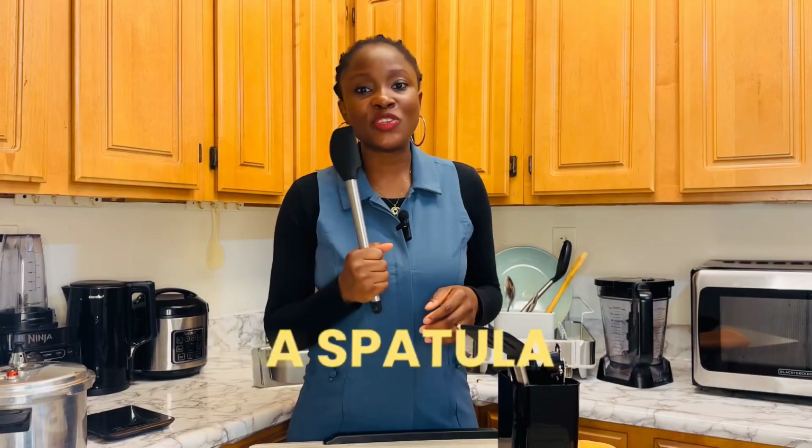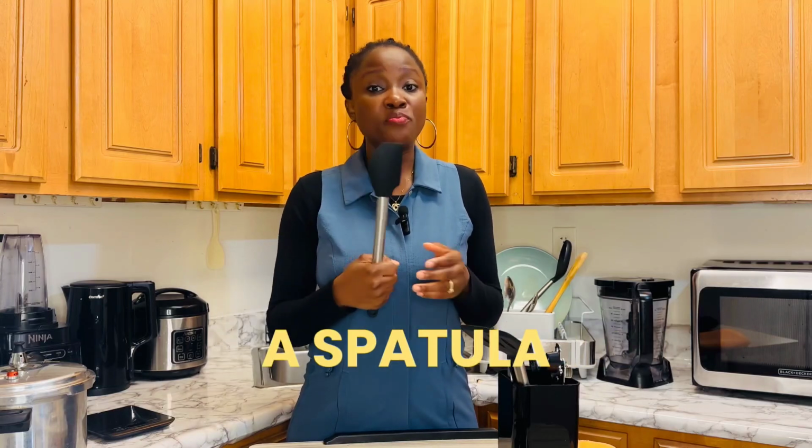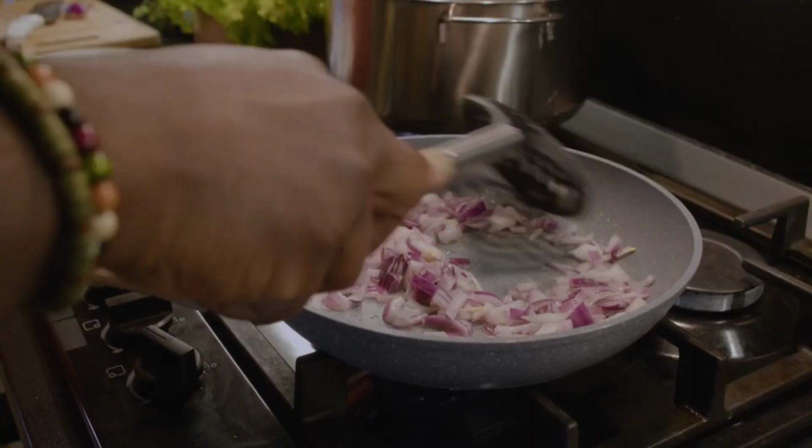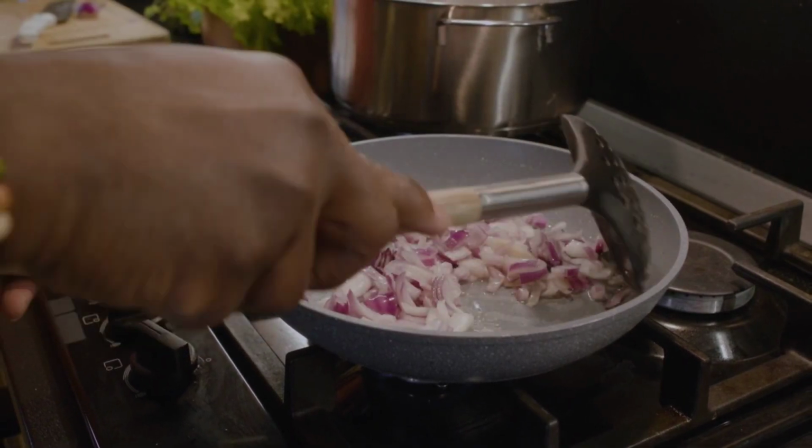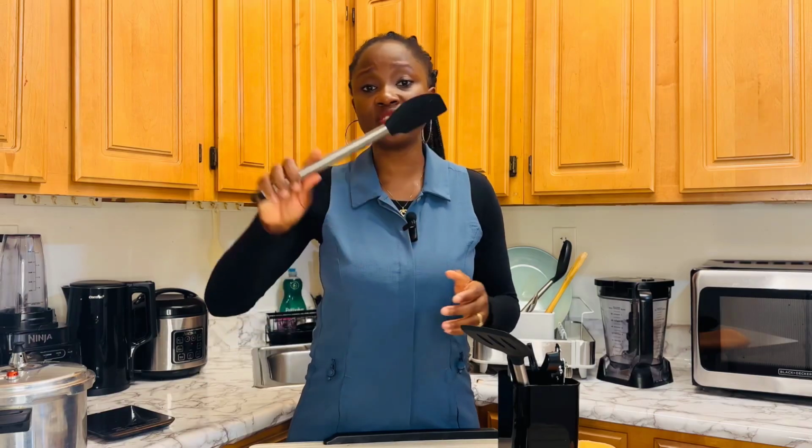This is a spatula. A spatula is also very important, although I would say it's not compulsory or not necessary in the kitchen, but you can use it to stir things. After cutting different vegetables, you want to mix them up together, a spatula will come in handy. You can use it to stir food while cooking too.